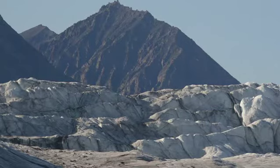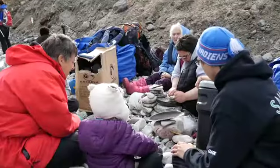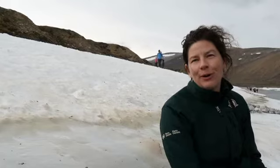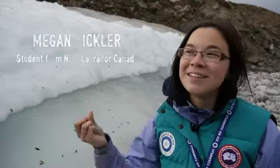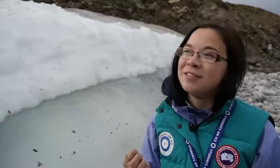Being in a place really helps you to picture what it is about that place that makes it special and what it is that you can relate to. And it helps to make you care about it even more. It's nice to see the land in which many generations have lived and will continue to share.